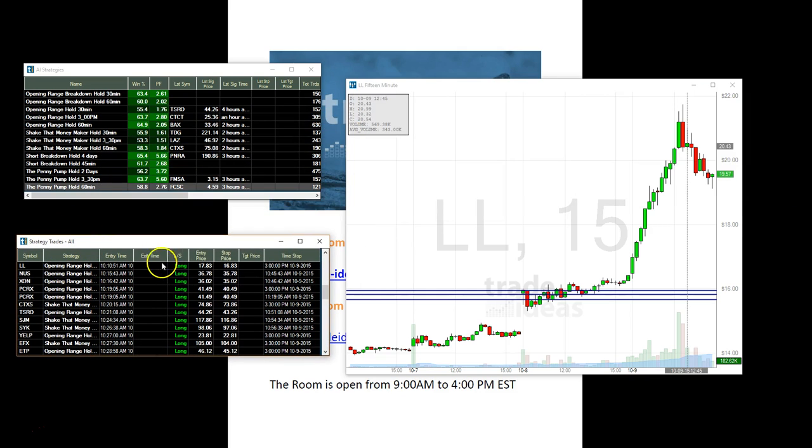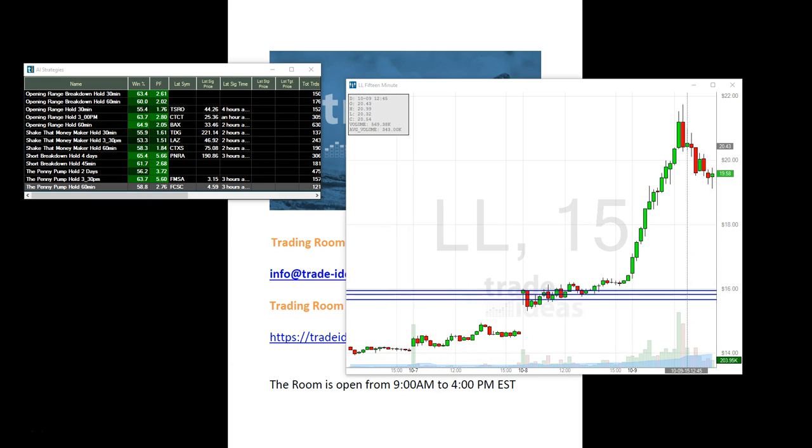So here was the alert. It was an opening range break at 17.83, and I posted it in the room. And here's the time stop, in theory holding it almost to the end of the day, well, 3 o'clock, an hour before the market closed. So 17.83, and I posted it, but I didn't take the trade.